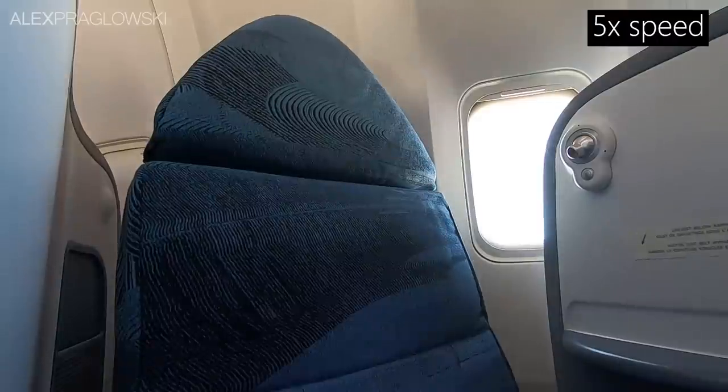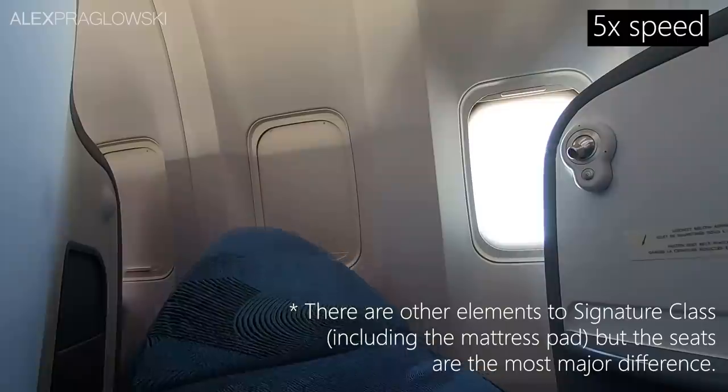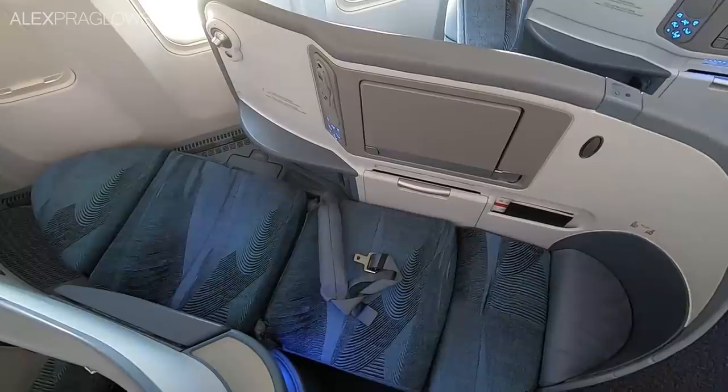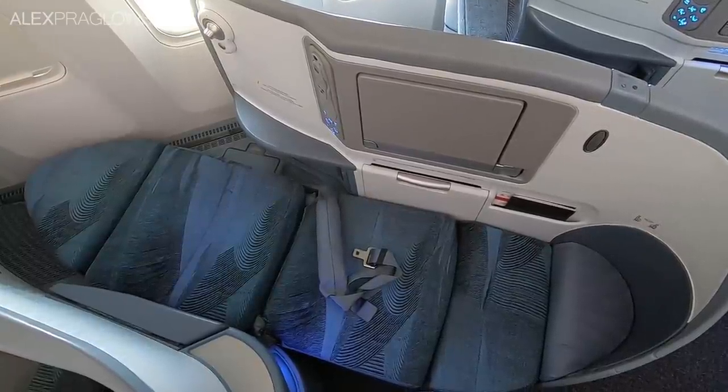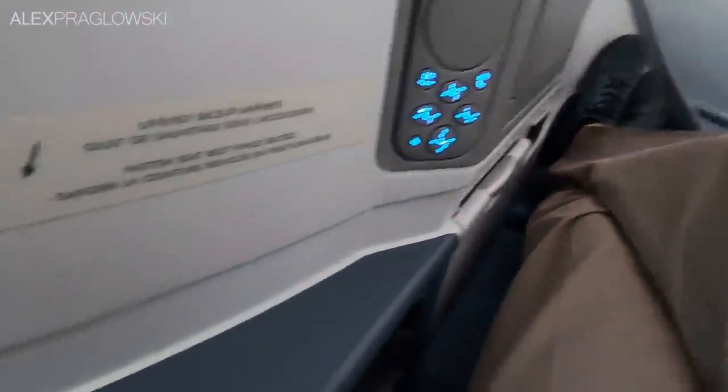For Air Canada, the signature class name is mostly attributed to their lie-flat pods, and these classic pod seats still do the job nicely. In the fully flat position, the classic pods are about 6'3" in terms of length. Seeing as I'm 6'8", that's a bit of an issue, but at least I can still stretch out past the head of the bed.